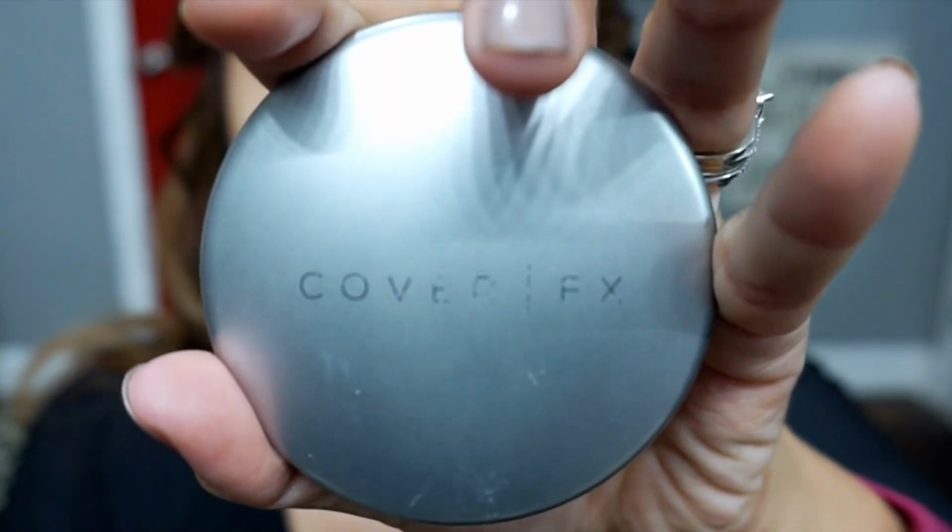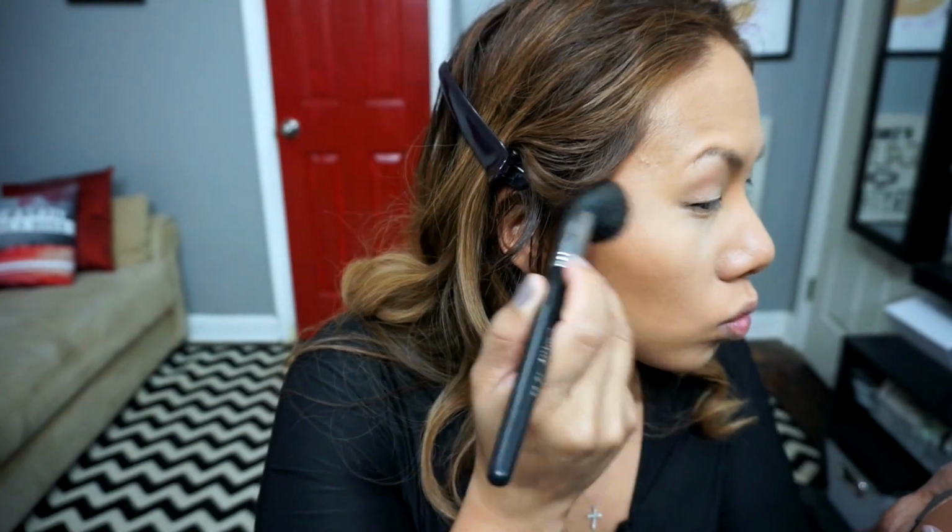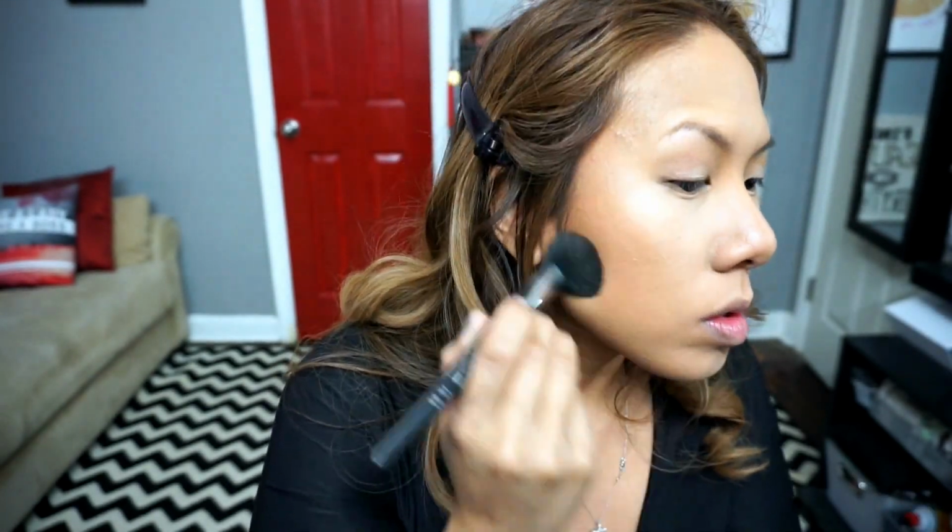This is a NYX pressed banana powder, and I'm using a Morphe brush and a very patting, rolling motion to get that in there. And then I like to set everything with a regular translucent powder. This is from Cover FX, and a gorgeous Makeup Forever brush. This helps to blend everything together, like all the lines from the highlight and contour.